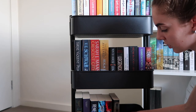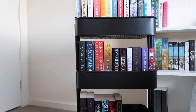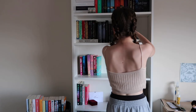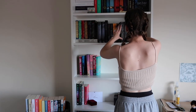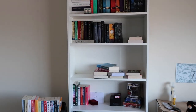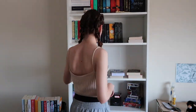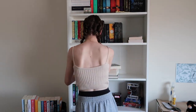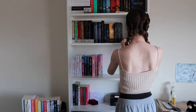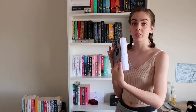I did see the second book in store, but I couldn't really be bothered. Do I really think I'm gonna finish all of them? No. No need to be stressed. I do have Throttled, which I will put on my shelf soon, but I'm currently reading it and I'm loving it.